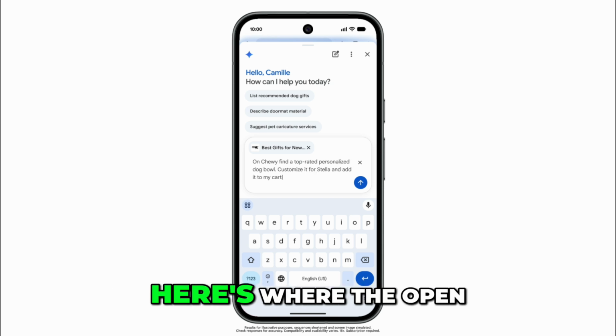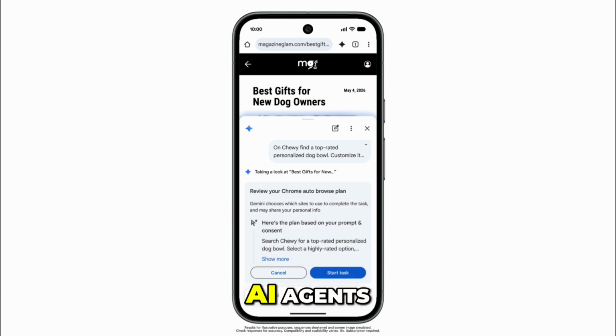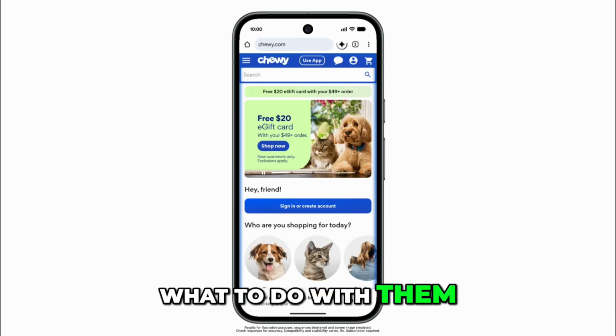Here's where the open loop starts to matter, because this is just one piece of what's happening right now with AI agents. And if you don't understand how to use these tools in a real business context, you'll watch them roll out and not know what to do with them. More on that in a second.